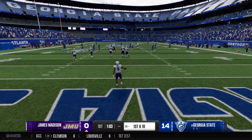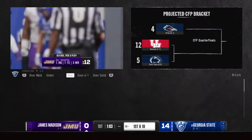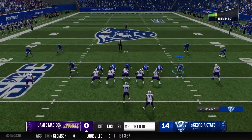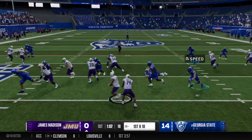He thought about bringing that out for a half second, but he'll take a knee and they'll bring it to the 25. Guys, James Madison ready to go back on the attack. To say this has been a slow start is a bit of an understatement, and they really need to get it going here, Jesse. That's right.